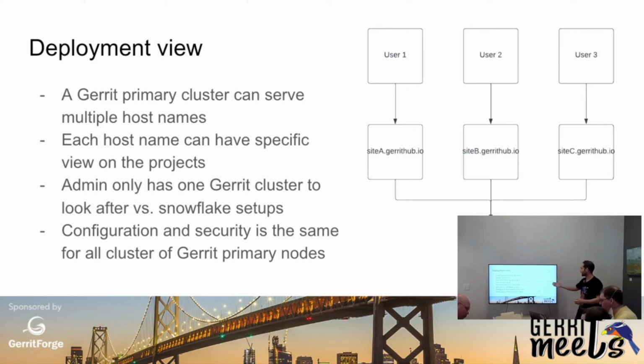So as I just said, you can have a Gerrit primary that serves multiple hosts. Each host name can be whatever you want it to be. So if you've got different installations in your company, you can just have different websites, and then you can make it feel like you're accessing different domains. You can have more customizations as well. So for example, the nav bar, maybe I'll show it again afterwards, but the nav bar is actually a little bit different between Eclipse and Gerrit Review.